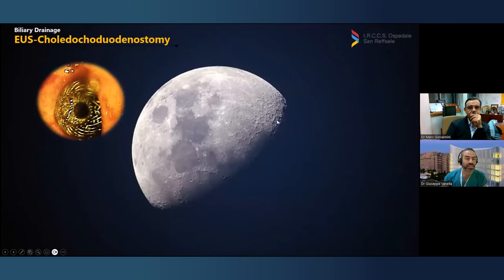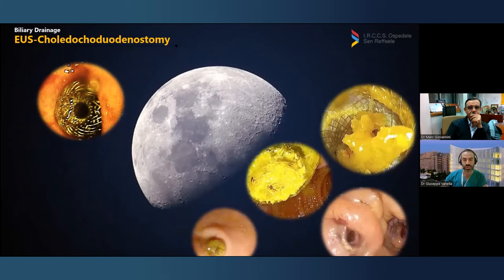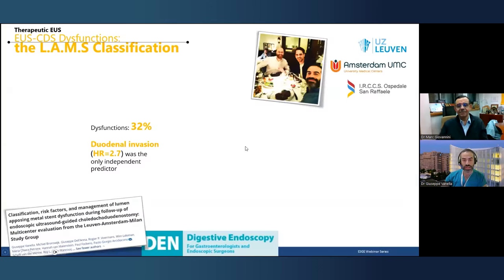So this is the nice fact about the procedure, very fast, very easy, but there is also a dark side of the moon, which is the risk of dysfunction. Together with our friends from Leuven and Amsterdam, we have worked a lot on this topic, and we have described a risk of dysfunction up to 32% in these patients, and duodenal invasion as an independent predictor of dysfunction.